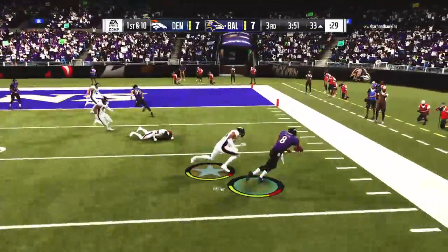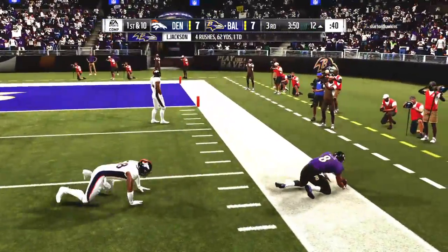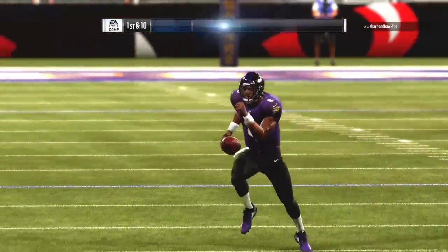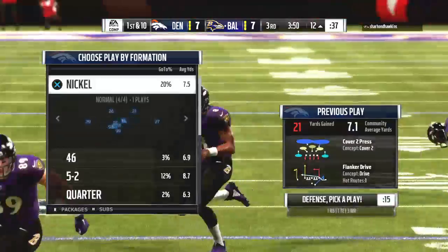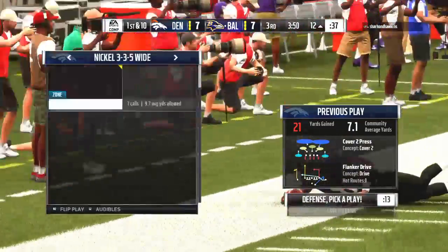Finding room to the 20. And he is out of bounds just a yard or two shy of the 10. Able to find a lot of empty space there, picking up the first down at a 21-yard gain.